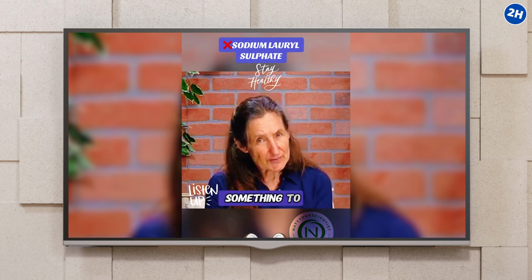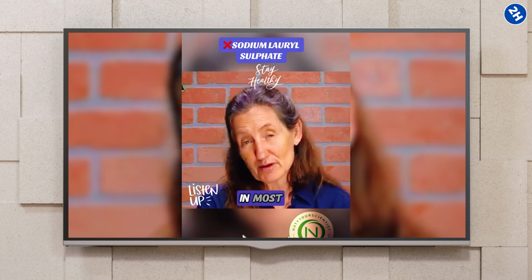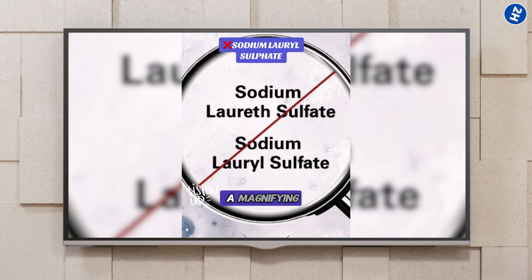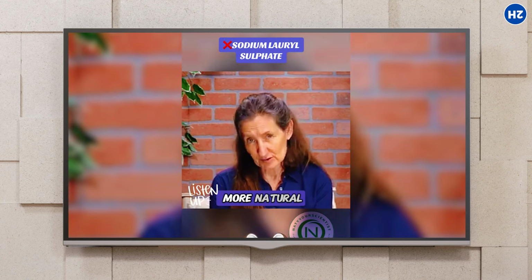So I'll tell you something to be cautious of, and that is sodium lauryl sulfate. Sodium lauryl sulfate is what causes the foaming action in most shampoos. And sodium lauryl sulfate kills the hair follicles. So we don't want our hair follicles to die. So it's important to take a magnifying glass into the supermarket with you and have a look for sodium lauryl sulfate. You might find that if you go to places like Trader Joe's, Whole Foods, there will be some more natural type shampoos and conditioners.